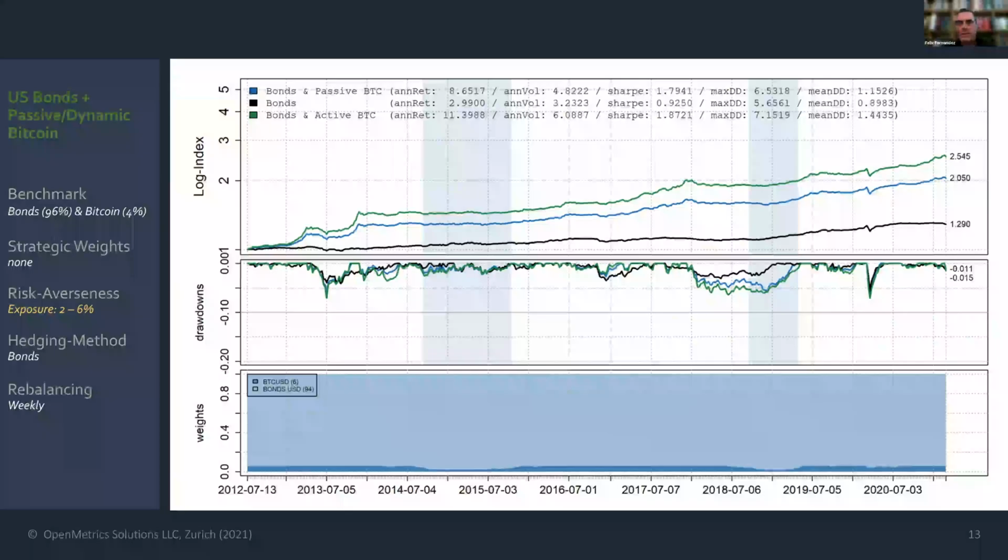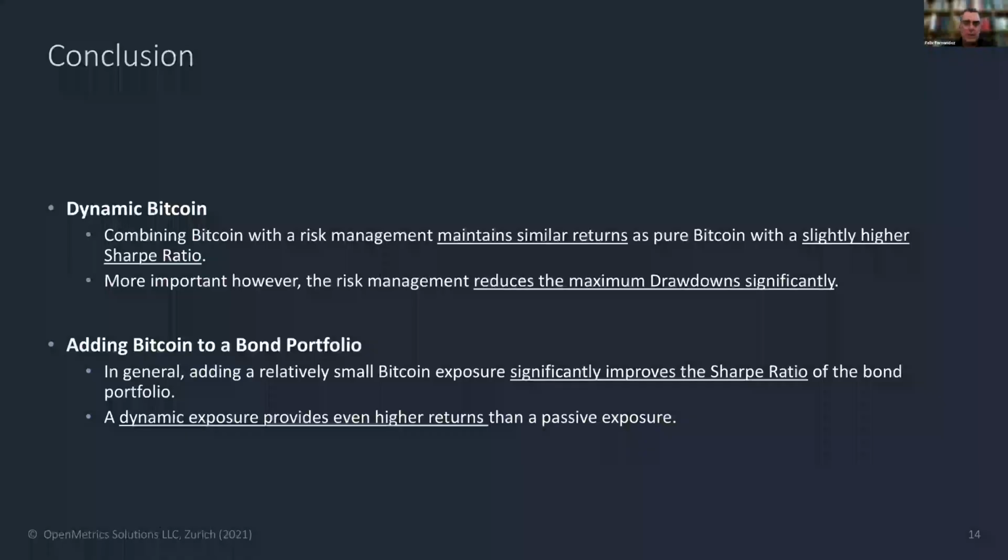So just to summarize, if you look at Bitcoin, if you take a dynamic Bitcoin instead of a static Bitcoin, you can maintain similar returns, but you have a slightly higher Sharpe ratio. But this is not the main point. The main point is that you can reduce the maximum drawdowns. So this is the advantage of combining Bitcoin with a risk management concept.